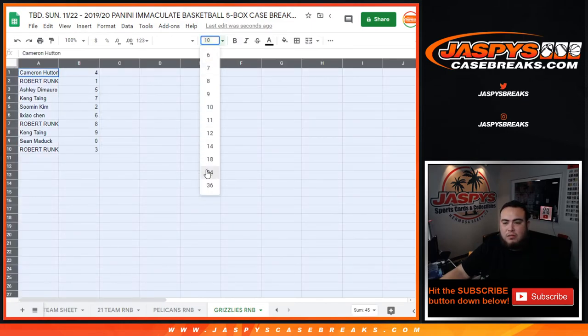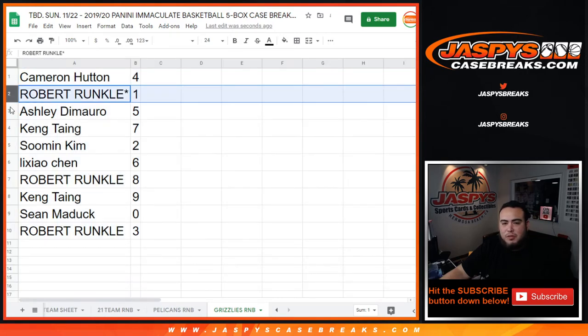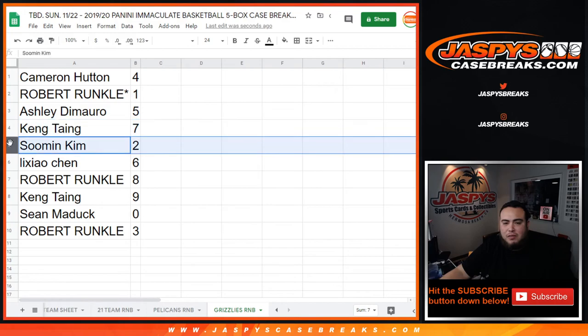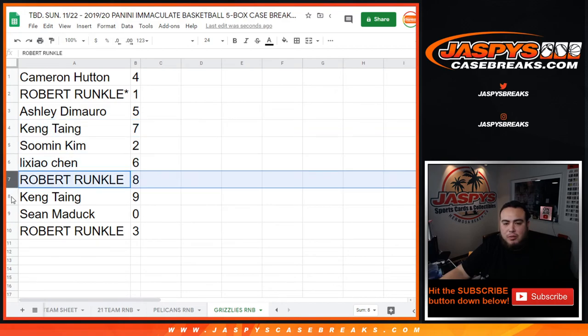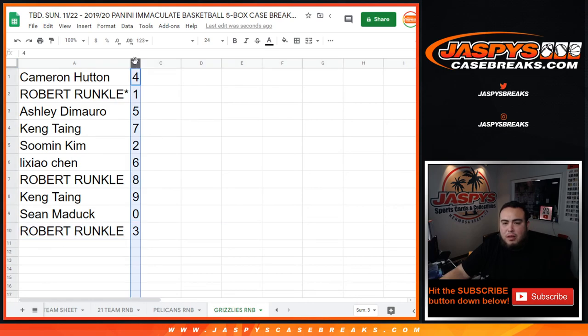And here you go. So Cameron, you have block 4, Robert 1, any 101s would be yours for the Grizzlies. Ashley with 5, Kang with 7, Soman with 2, Chen with 6, Robert with 8, Kang with 9, Sean with 0, and Robert with 3. So there you go, guys.